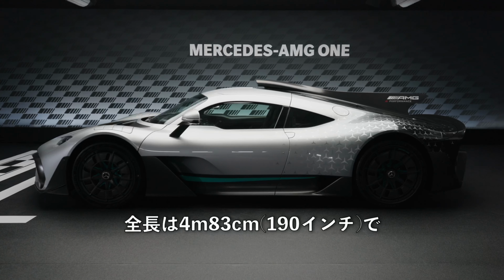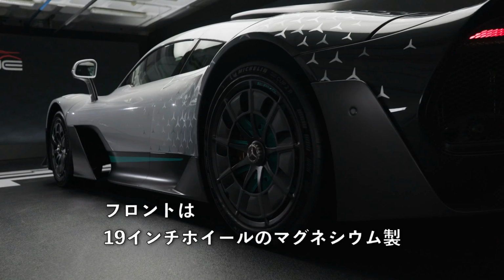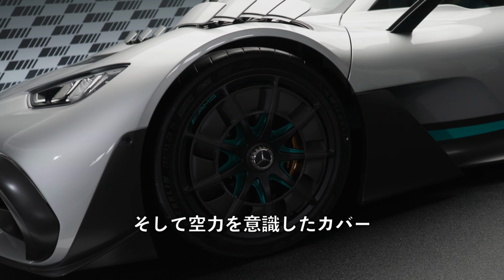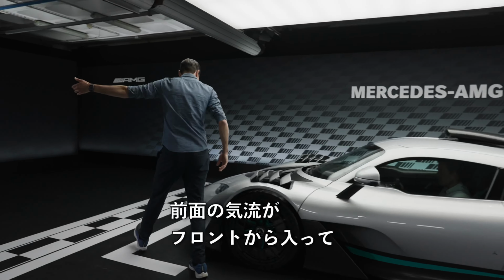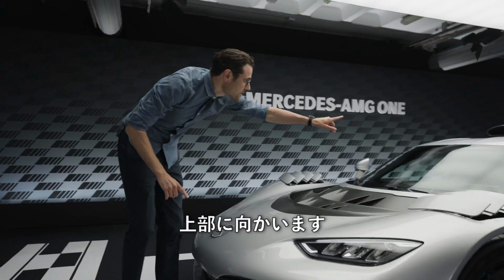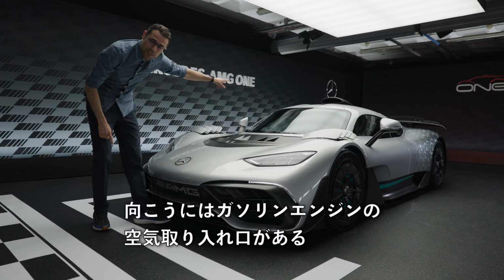The total length, by the way, 4.83 meters or 190 inches. In the rear we have 20-inch wheels, in the front 19-inch wheels from magnesium, and they also have these aerodynamic covers. Of course, aerodynamics is the thing with this vehicle. The airstream in the front is going here in the front, being let over right here, and you can see on the top there is actually the air intake for that combustion engine.